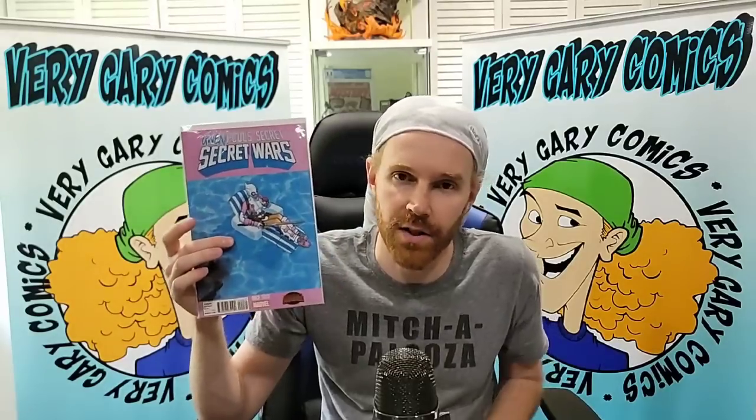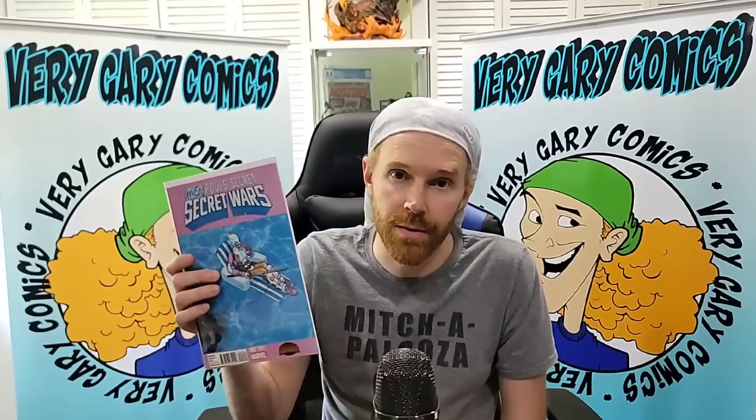Next up, Gwenpool Secret Wars, number 2. This is the variant. This is the first Gwenpool. This is the book that everybody wants when it comes to Gwenpool. Yeah, it's really Deadpool Secret Wars, number 2, but nice cover. This is a nice copy. I'm going to have to look a little closer. This may be going out to CGC.